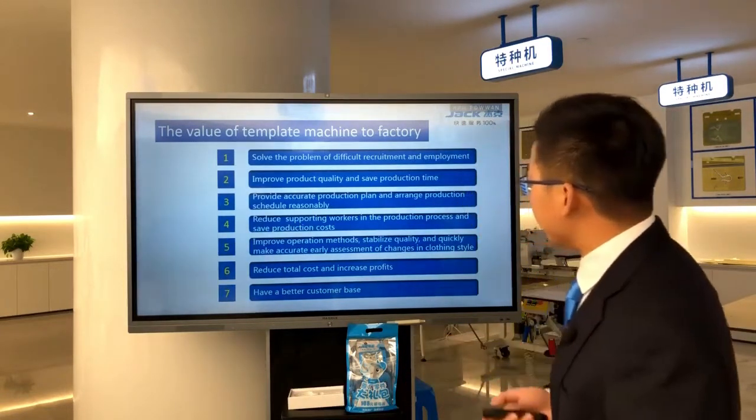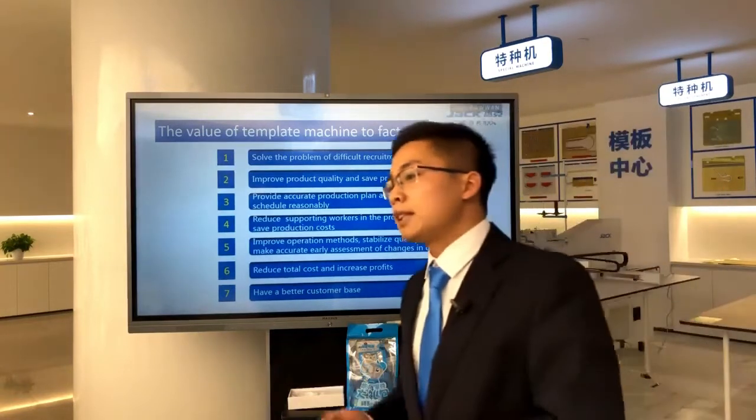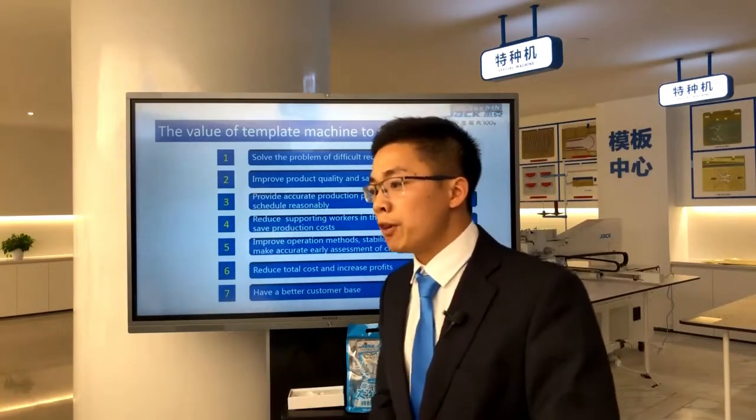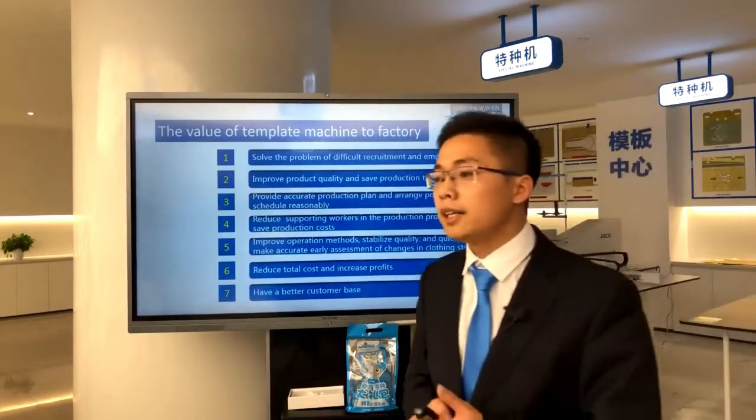Five, it can improve the operation methods, stabilize and make the quality more stable, and make assembly quick and easy for changing the clothes style.